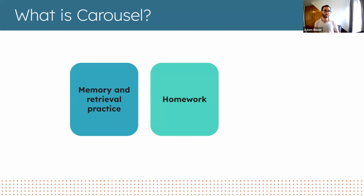We also know that there is plenty of research on homework, most famously, I guess, compiled by the Education Endowment Foundation. We know that it contributes to student outcomes. We also know that it's very difficult to get right. And in most places, homework standards aren't great and homework policies aren't executed.